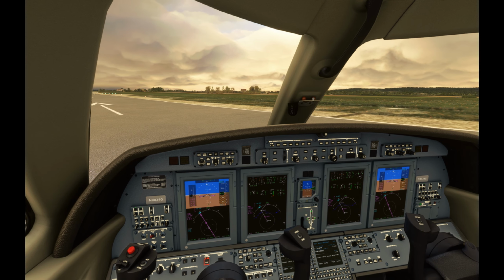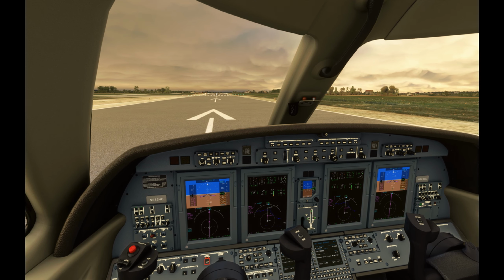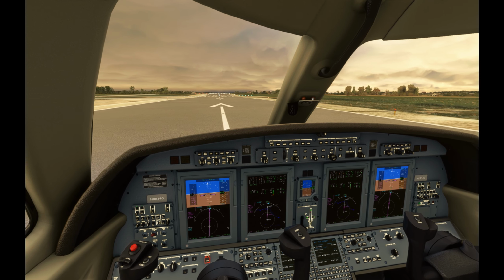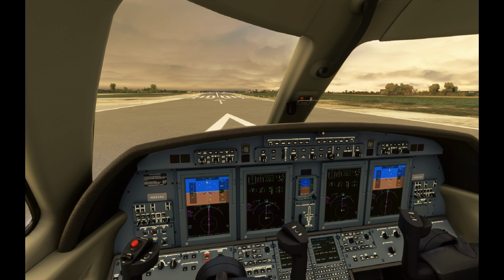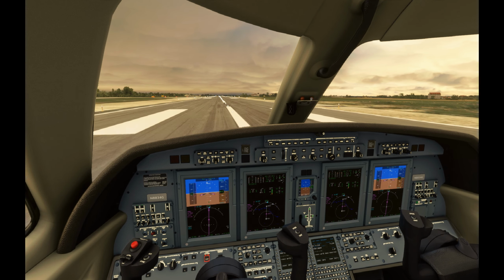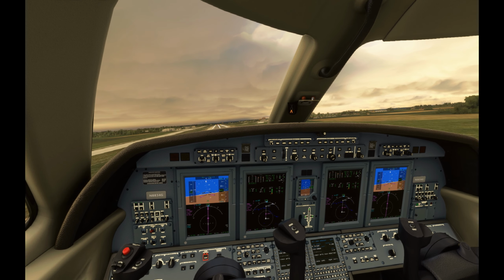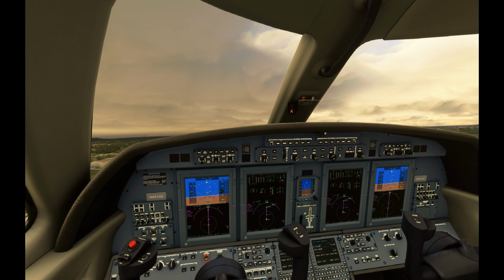Since we only have like 6 passengers today, we're not too heavy. So our rotate speed is 97 knots. And rotate. Gear up.